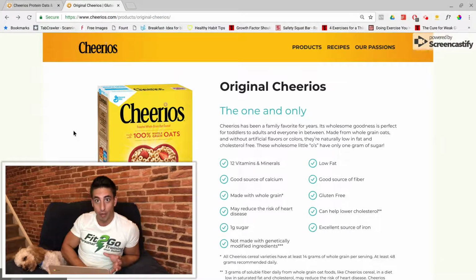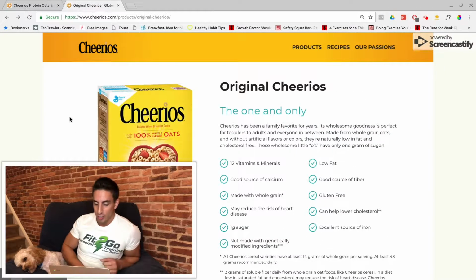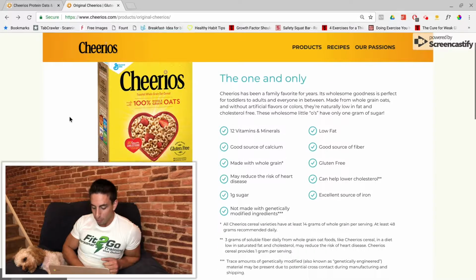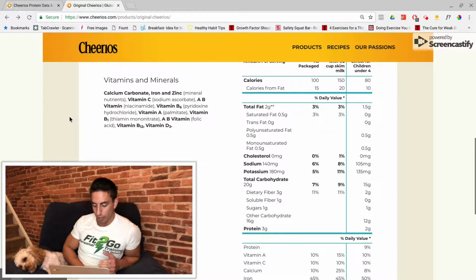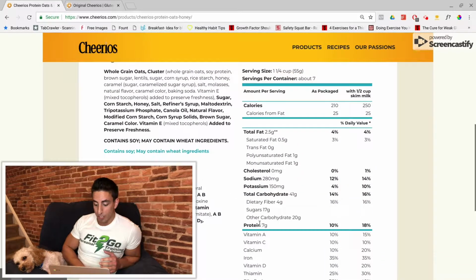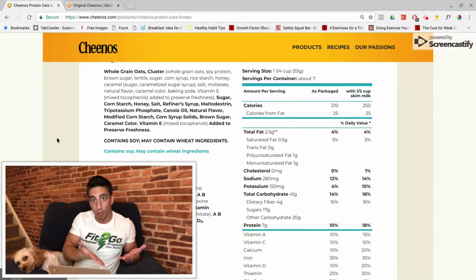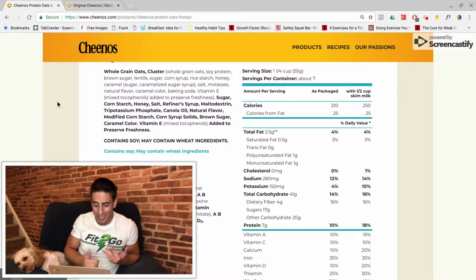So let's compare the difference between regular Cheerios versus Cheerios Protein. Let's check out the protein first. With regular Cheerios, it has 3 grams of protein per serving. Now let's compare that with Cheerios Protein. This new Cheerios Protein has protein in the name. It went from 3 grams to 7 grams. So they added in 4 grams of protein. Not a huge change, but it is a little bit more protein, so at least that is some kind of justification there for the name.